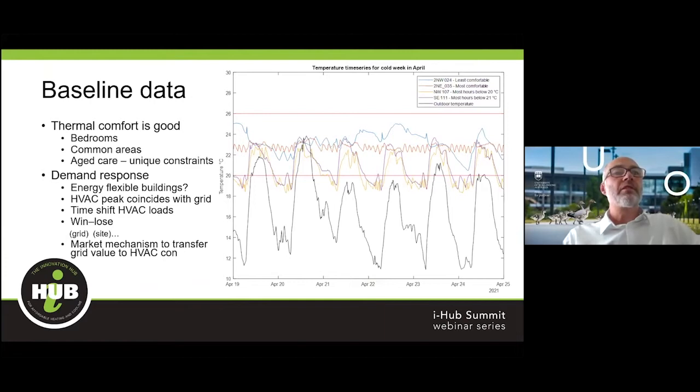The thermal comfort data, quite interesting as well. The highlights from that, just wanted to talk about the idea of energy flexible buildings. This is looking at the temperature time series data for 1 week in April, where if you look at the purple and yellow lines here, that's the common areas where during the day when it gets warmer, the HVAC kicks in to stop it going above 23 degrees. And overnight, again, the HVAC kicks in, interestingly, to stop it going below 19 degrees. So there's a fair bit of flexibility there, opportunity to adjust the temperature set point to time shift the loads.